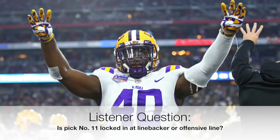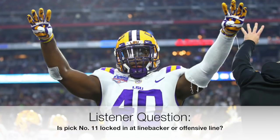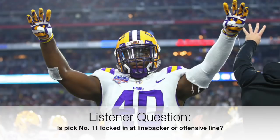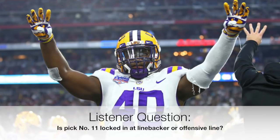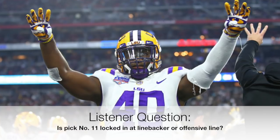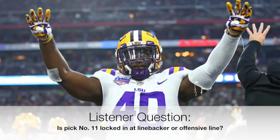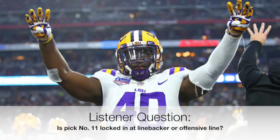Personally, I would say offensive lineman if it does come down to those two, because I think Zac Taylor, just offensive-minded guy, wants an offensive pick for his first pick, and he wants that passing game to work. That would be my guess if it had to come down to those two. I think most likely it comes down to those two, but there could be a dark horse.